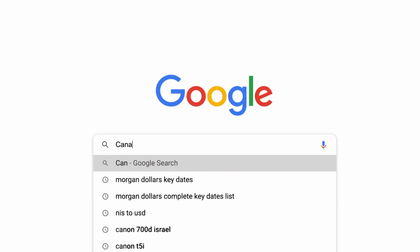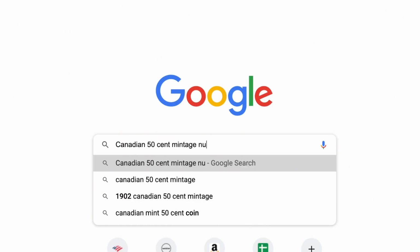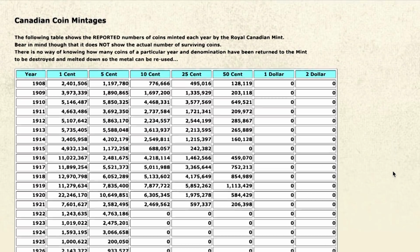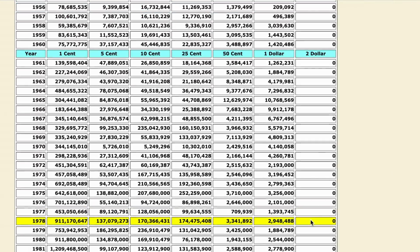So you want to look out for the mint marks in addition to the dates. Now, if you're looking up key dates for more obscure coins and there isn't a handy pre-made list, well, what you can do is you can actually just look up the mintage numbers and figure it out for yourself. For example, I can Google Canadian 50-cent mintage numbers and I'll find a resource that has all of the different numbers for every single 50-cent coin Canada produced for every single year. And here you can see that the one produced in 1977 is far rarer with only 700,000 pieces produced than the 1965 version with over 12 million.